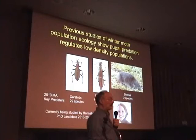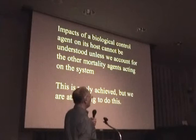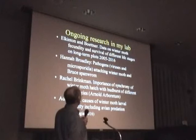So basically the idea is, if we're going to measure the impact of these biological agents, we have to account for all of the other mortality agents active in the system. This is rarely achieved, but we are attempting to do this. I won't tell you all the things we're doing. We have studies going on with long-term data analyses of mortality, survival and fecundity on different life stages at various spots around the landscape.